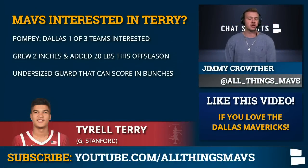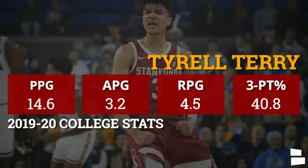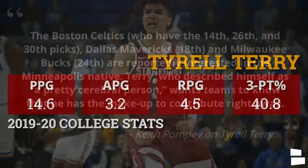But, look, if you're looking for offense and you're looking for a scoring punch off the bench, that's what Tyrell Terry does. At Stanford in his freshman year, he only played 1 year there. He shot the ball 40.8% from beyond the three-point arc, and he has such a high basketball IQ as well because he went to Stanford. So if you went to Stanford, you're probably pretty smart. That's all I know.